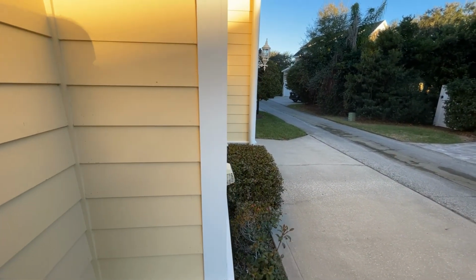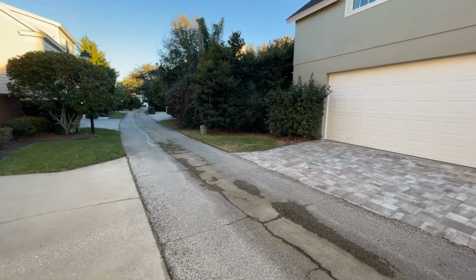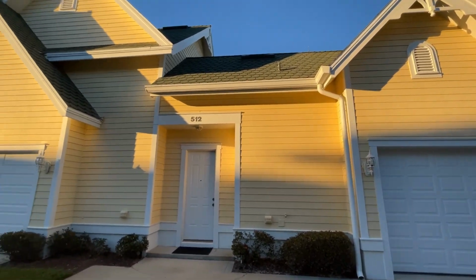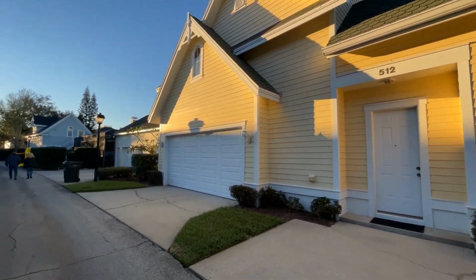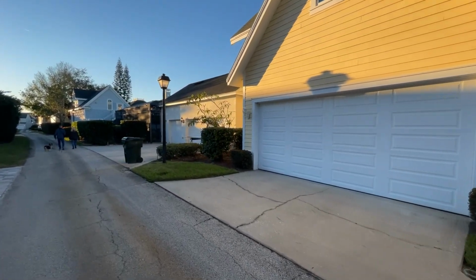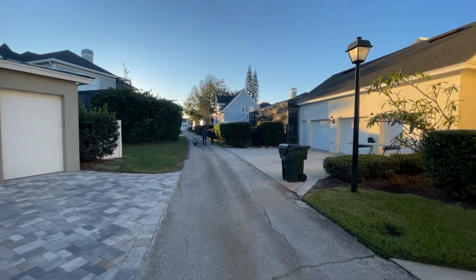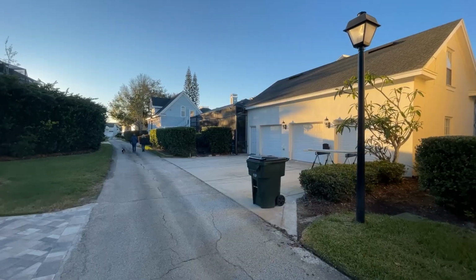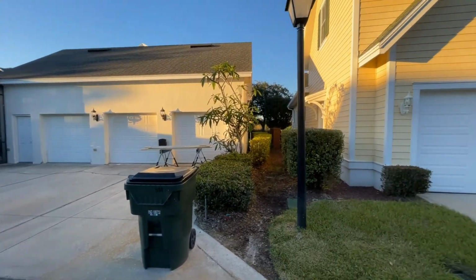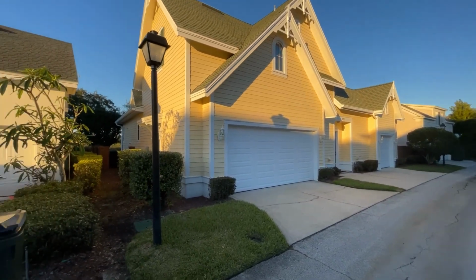We're now exiting the rear of the property to show you a parking pad. This is the 2-car garage over here. In Celebration, the back of all the houses have its own alleyway. This is where you put your trash, your rubbish bins for collection twice a week. We have recycling collection here in Celebration.